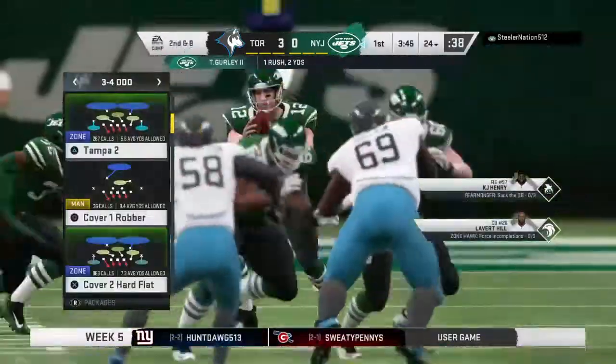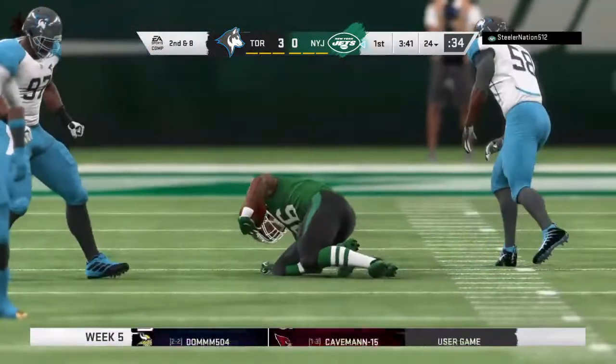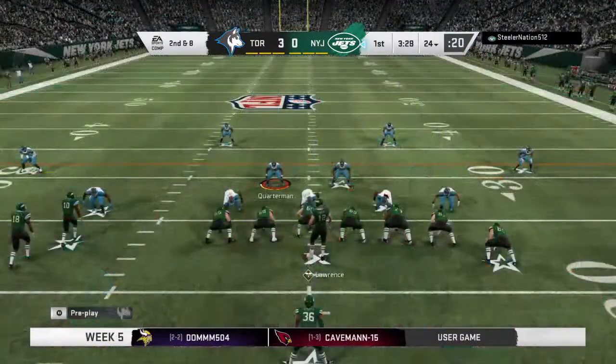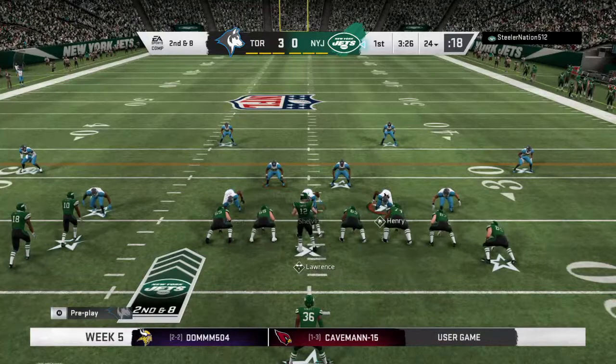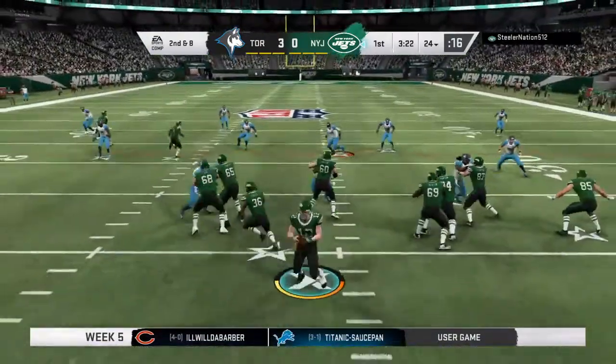Here's the first carry now for Todd Gurley. Corey Littleton there on the tackle. They tried a quick hitter inside, but that one was swallowed up because what they're hoping, those big defensive linemen will take the bait and move laterally and open up a crease that they can run through. Didn't happen on that play.